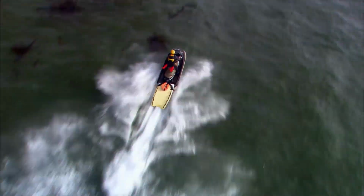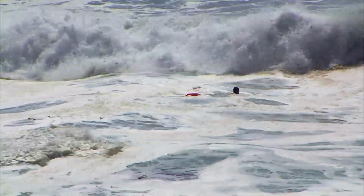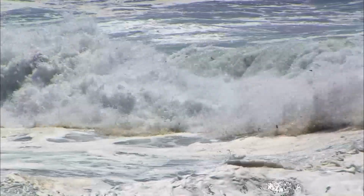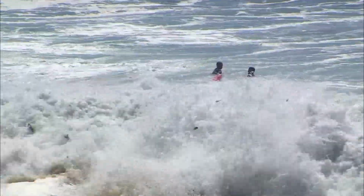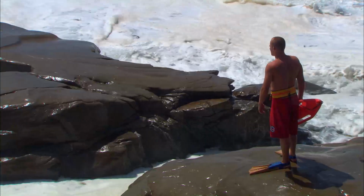As Jet 1 races toward Windansea, lifeguard Crane has but a few moments before another set of large waves will pummel both he and the victim. I kind of realized that there was a jet ski out there, and I could hear my other lifeguards yelling to me and telling me to go take him out. So that was going to be our best bet from there.